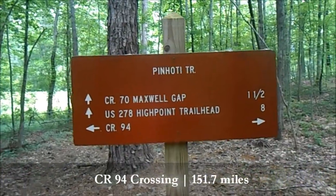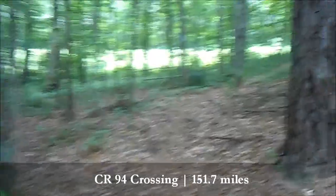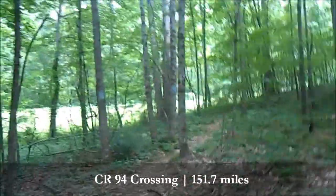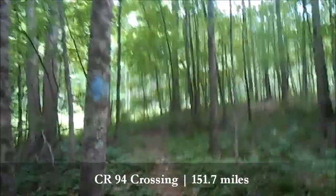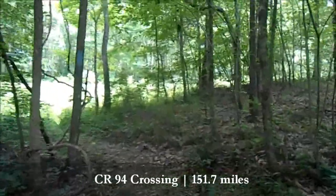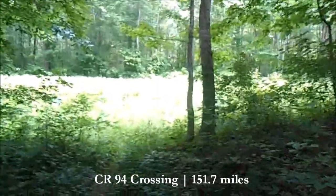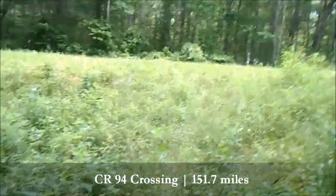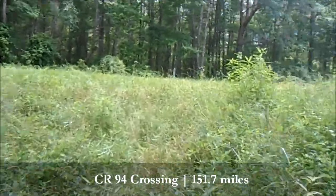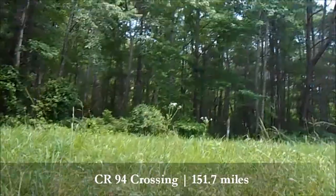Alright guys, that's the goal for my next break, Maxwell Gap. So 1.5 miles more or less, and I'll be there. We're crossing over Forest Road 94 here, looks like. There's a little campsite right off the trail. Not a great one, but I did see a lot of trash there too. Because it's so close to the road, I guess. People with no respect can show up.